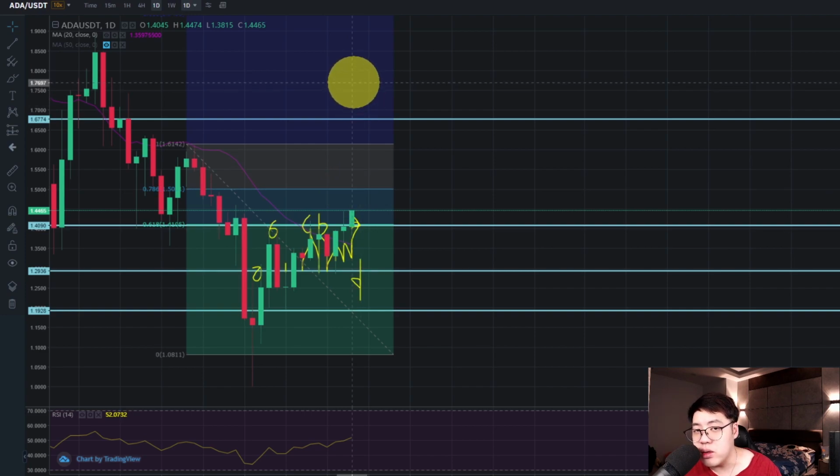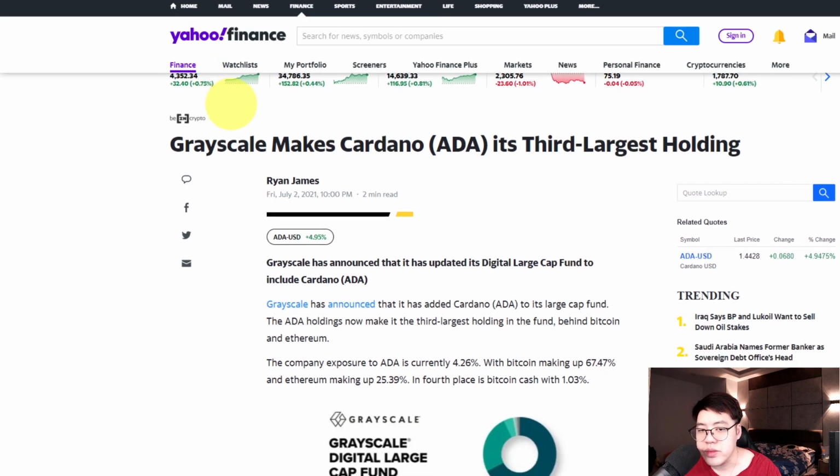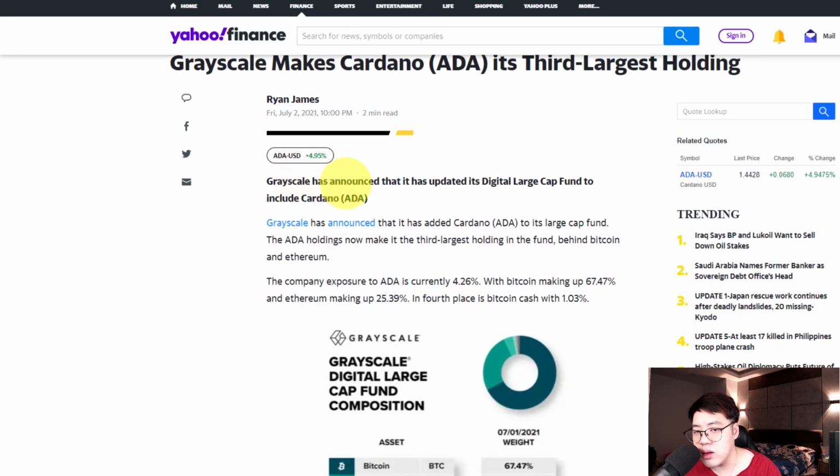One of the positive news items released by the media is that Grayscale makes Cardano ADA its third largest holding. Grayscale has announced that it has updated its digital large cap fund to include Cardano ADA. Now Grayscale has announced that it has added ADA to its large cap funds. The ADA holding is now the third largest holding in the fund, behind Bitcoin and Ethereum.